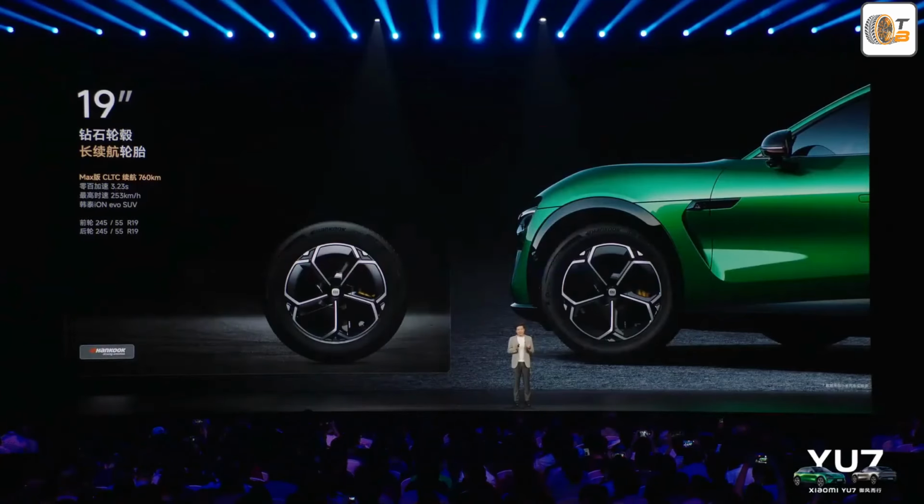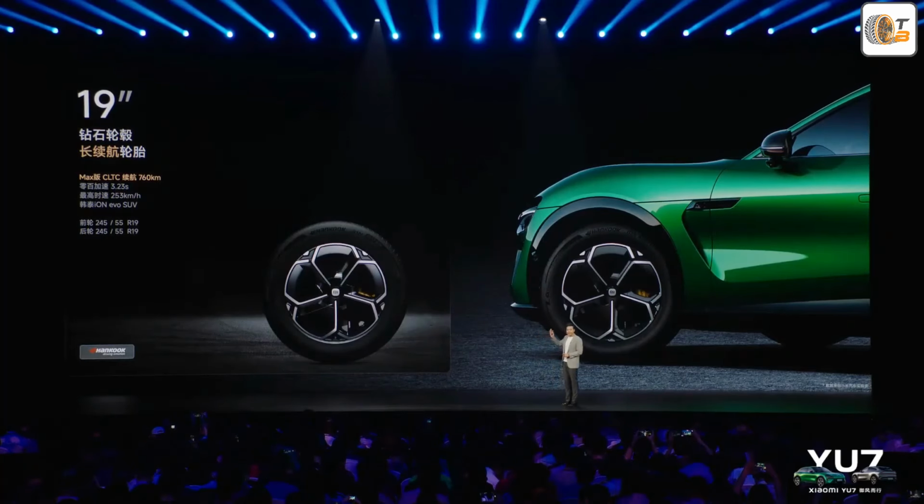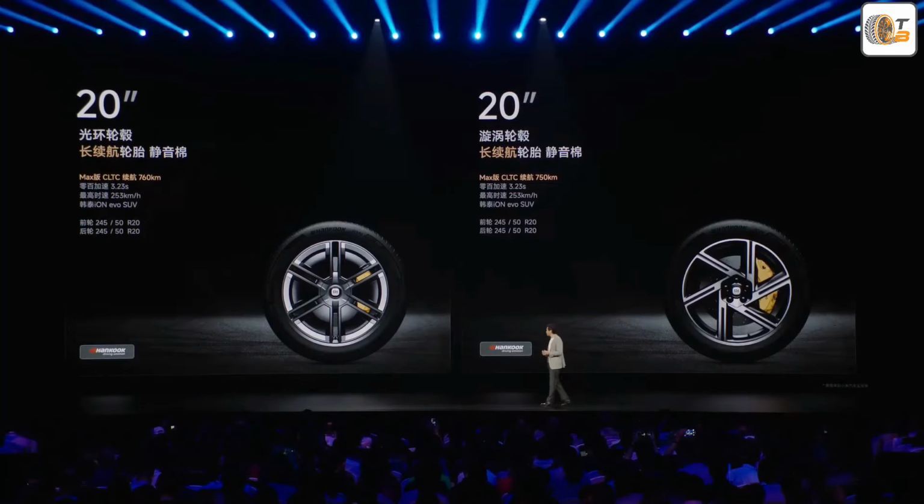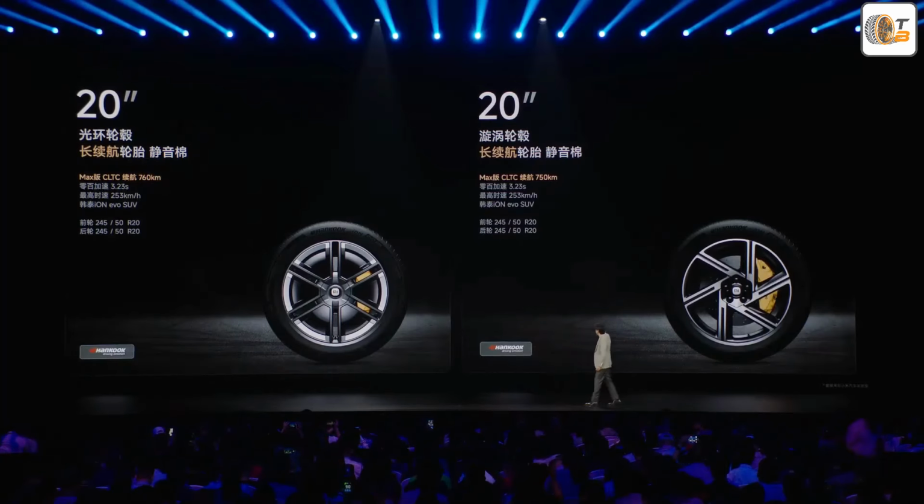Next, in terms of rims, we have the 19-inch diamond rim. This is definitely customized, and we also have 5 different selections. We can choose the 20-inch halo rim, and this one comes with the same color body design.